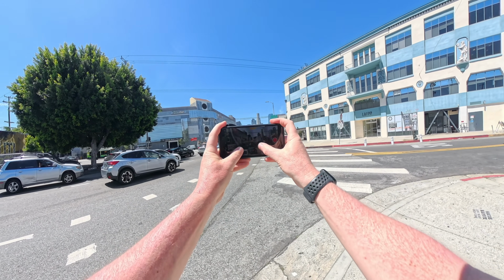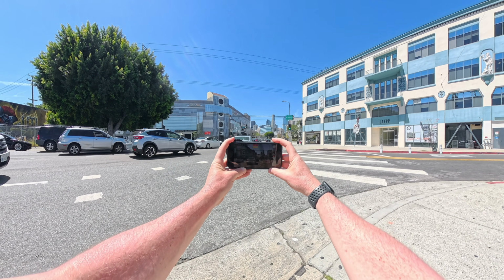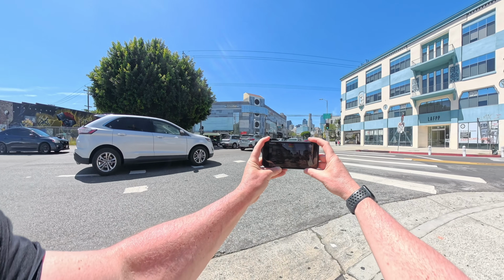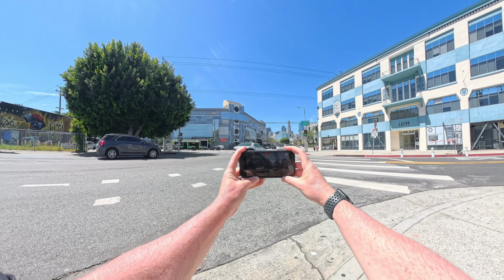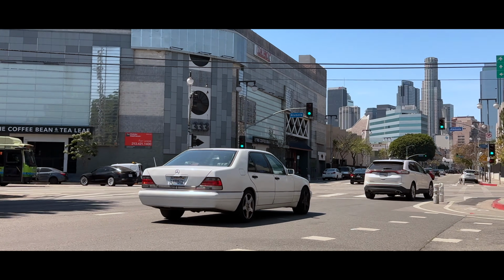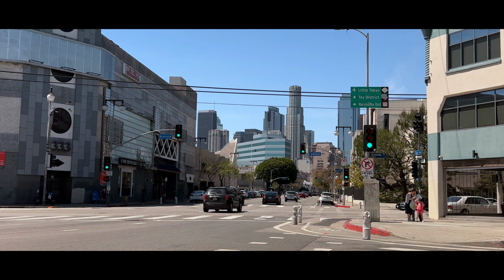Now, here's a quick tip on camera movement. I want to reveal the LA skyline, but instead of just panning randomly, I'm going to use this car as motivated movement. So I'll pan with the car as it passes by, and that movement gives me a natural reason to end on the skyline and makes for a much more interesting shot.